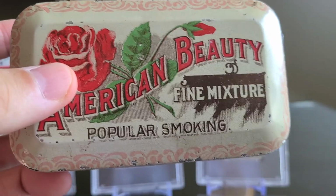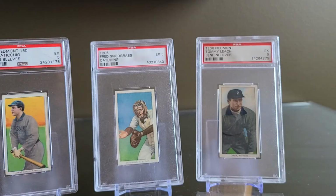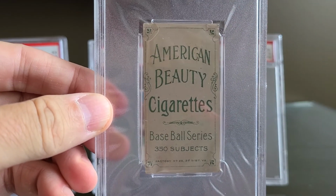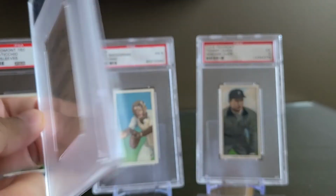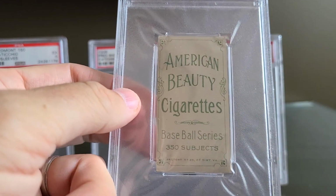And here's American Beauty. Now this is in a tin. And perhaps that was a mega pack for more cigarettes. And that's the American Beauty background of the card. So I thought that was very interesting.